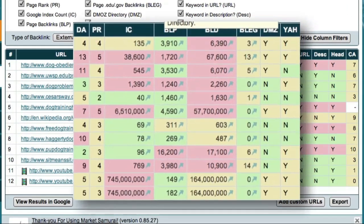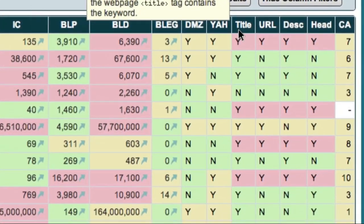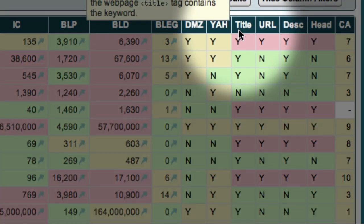So these first 8 columns refer to the off-page factors, and together they give you a good indication of the strength of the link network that exists for each of the websites currently competing in your niche. They also give you a good idea of the kind of link network that you're going to have to develop in order to achieve a front-page Google listing. Now, the last 5 columns of the SEO matrix relate to the on-page SEO factors. The first column, title, indicates whether or not the keyword you're investigating appears in the title tag of the ranking page.